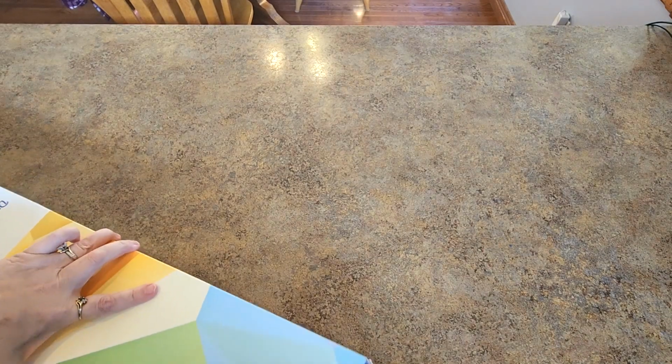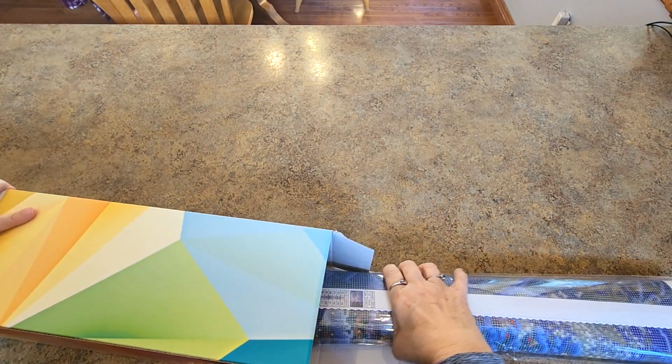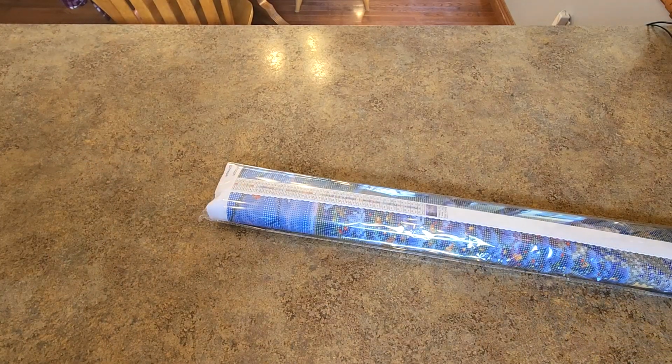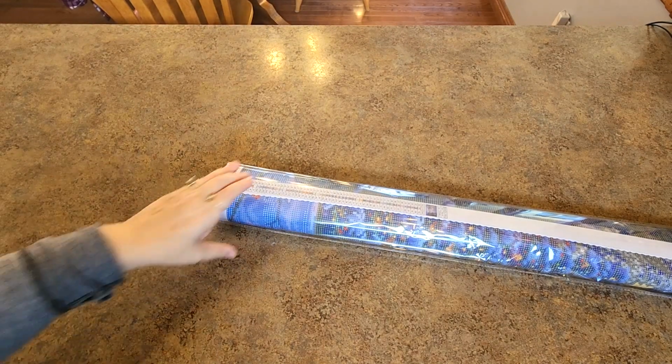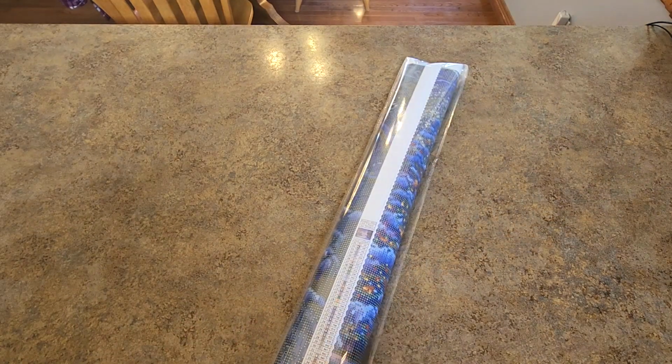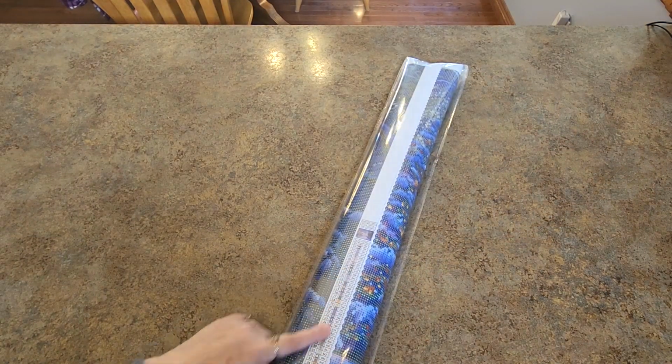What's in the box? I don't know. I can't get the box open. Okay, here it comes. Here we go. Here's our painting. Anything else in the box? No, the box is empty. Okay, let's do this. You stay right there. Okay, this is a big one. Look at it. Oh, my goodness. And it's got 56 colors. I can already see that from the legend here.